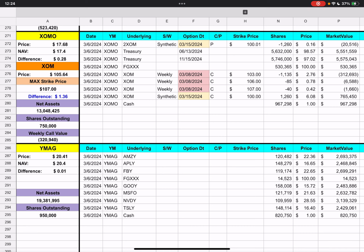Zomo closed at 17.68. Exxon closed at 105.64. We are above our 103 short call strike price, which is where a majority of our contracts are, and we're over it by $2.64. We have a 106 strike price. We are 36 cents from it, and $1.36 from our 107 strike price. Our synthetics' strike price is $100, and we're over those, so it actually looks good. If we'd have closed them out today, it shows that we would have made $745,000 roughly.